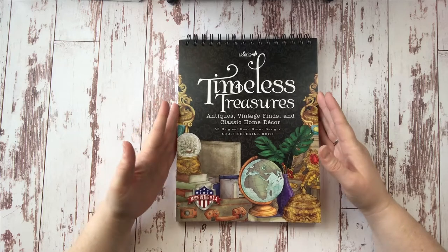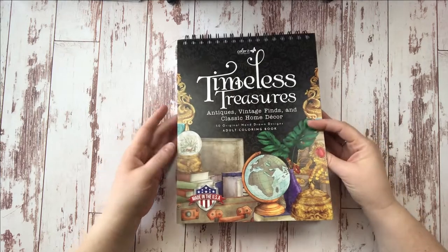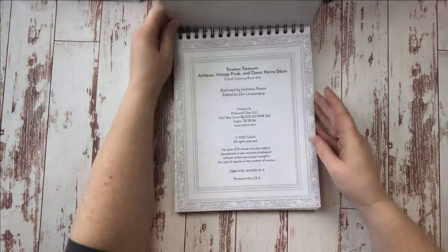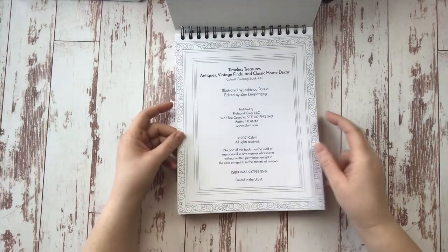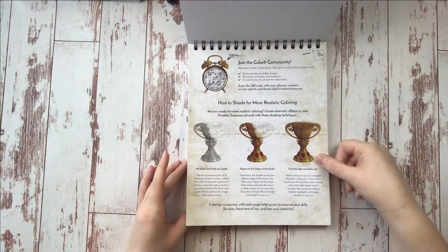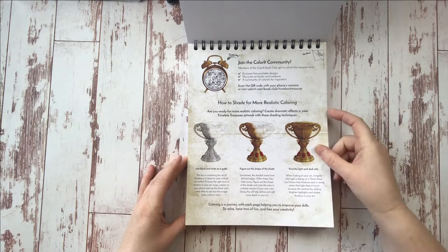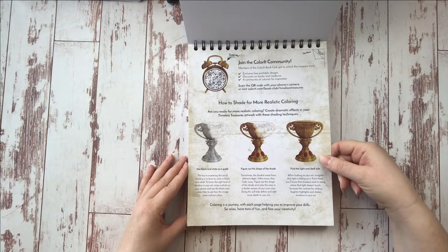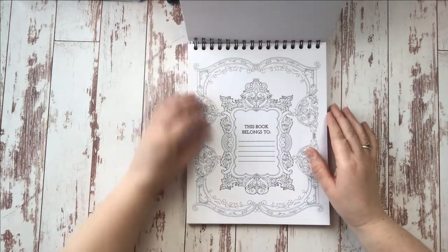Now this one, when I found out this was coming out, I almost died. This is the book for me. I have found it, I'm pretty sure. This one says, illustrated by Jackie Lou Pareja, and of course, made in the USA. So this tip is how to shade for more realistic coloring. Use black and white as a guide, figure out the shape of the shade, and find the light and dark side. So some really cool instructions there.